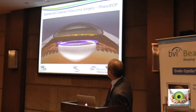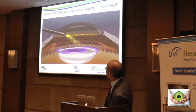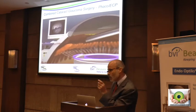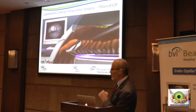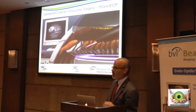ECP. So we've seen this film a few times. I won't subject you to it again. But simply to reiterate, the only thing the endoscope is touching is the wound edges of the primary incision. The iris is not being touched. Properly treated, this could be a sutureless combined procedure.